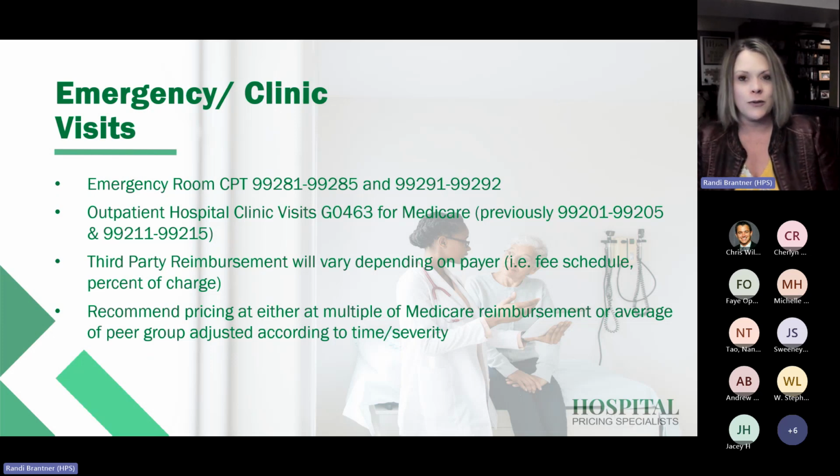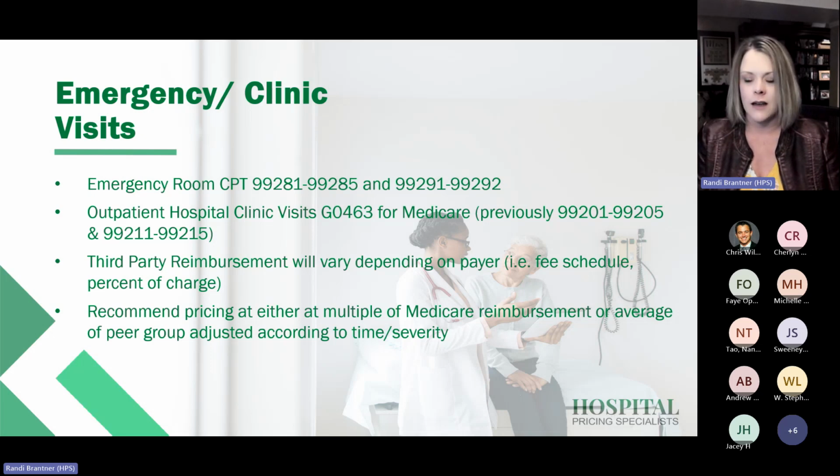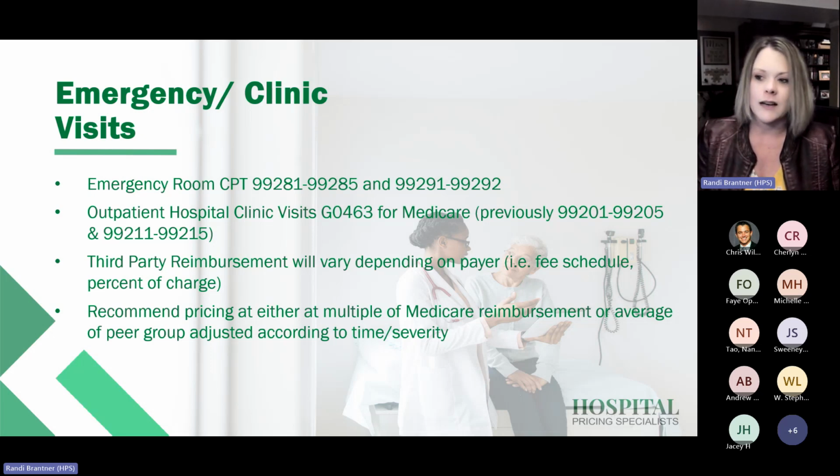For those of you who have been around for a while, this code series was previously broken into acuity-based new patient and established patient codes, that 992 and 9920 and 9921 series of codes. Medicare decided they were going to bring that all under one code. Although it's really simplified our billing process, it does present challenges when we're looking at pricing data in the market or setting prices based on visit acuity. So generally in this area, we recommend pricing the clinic levels at a multiple of reimbursement or peer group average.